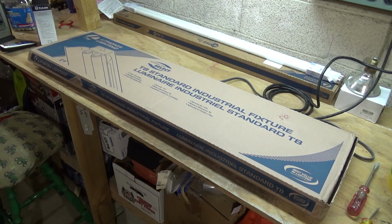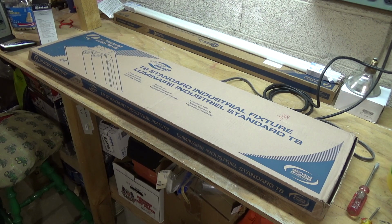Here is the Lithonia Lighting Contractor Select T8 Standard Industrial Fixture. This is a pretty basic T8 fluorescent tube fixture, one of the very few that I could still find in production that has an older styling to it. As of this taping, this is still available on Amazon for a semi-reasonable price. How much longer that will be the case, I have no idea. I would imagine not much longer.